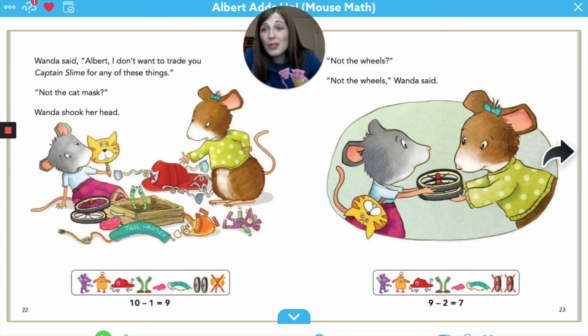Wanda said, Albert, I don't want to trade you Captain Slime for any of these things. Not the cat mask? Wanda shook her head. So what did he do? He drew a picture. So he had 10, he took away 1, and what did he have left? 9. 10 minus 1 equals 9.